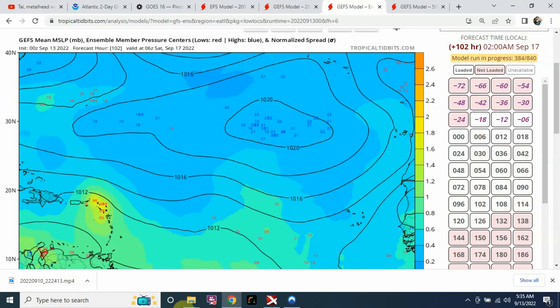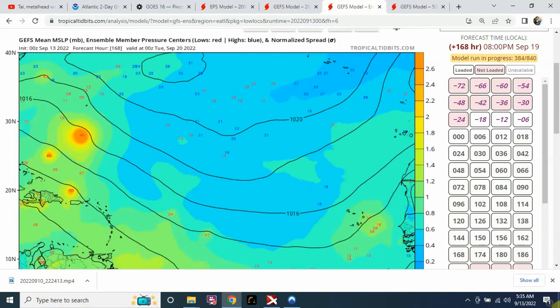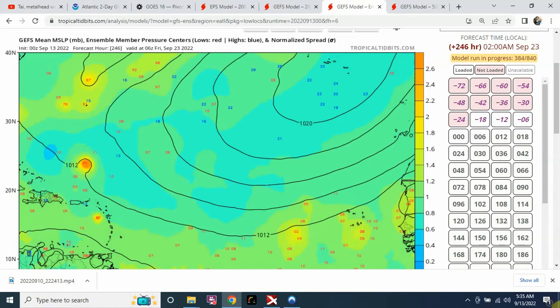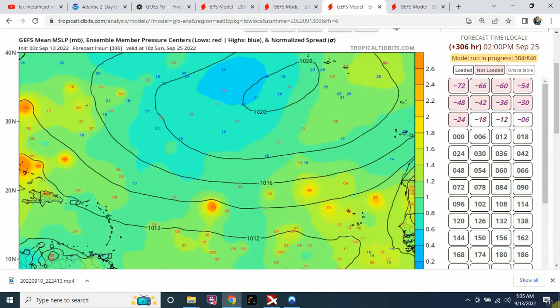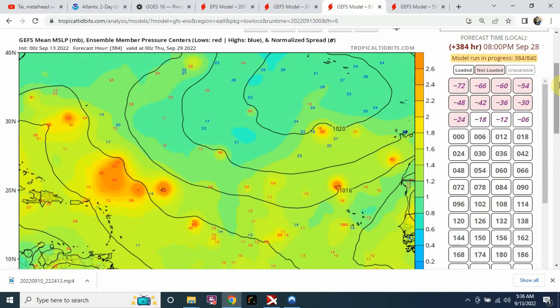GFS isn't super optimistic about this based off the numbers I'm seeing here, but oh wait, there's a pretty high value right here. It's about 96. But again, actually that is a good bit of agreement. This is getting kicked out to sea just like I was expecting. And then pretty much the same look. A lot of pieces of energy coming off the African coast. Any that develop pretty much around this line, anywhere around here, if they mature enough, they just get kicked out to sea by this ridge. Although they are starting to make it a little further to the west, so this is going to have to be watched very closely.